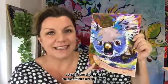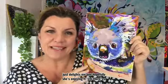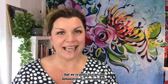So if you are a club member, not only do you get your monthly online paint along, and this is this month's, Natalie the Koala. So many people have been painting it. Kayleen has been watching it. I'm reading the instructions. Terry's been watching news. Oh yeah, turn off the news, Terry. Kayleen's actually done this koala a couple of times already, which just delights me, and hopefully she's enjoying it. There's a number of people who set up to do it multiple times, which just thrills me. It really, really does. But yes, so in the club you get a monthly online paint along, and this month it's Natalie, and you also get this collection of demonstration paintings. There's also a bunch of other wonderful things, but we're going to start the demonstration collection today.